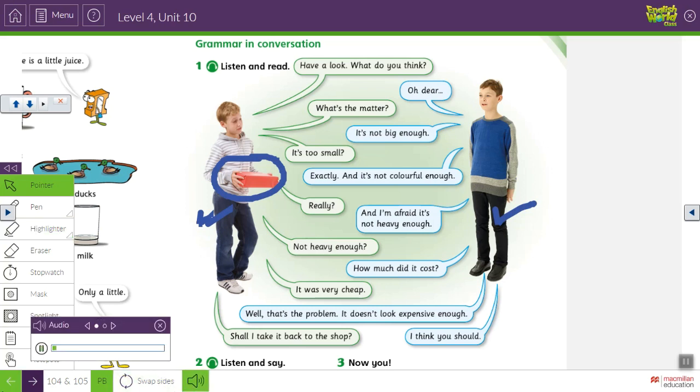Pupils Book, Unit 10, page 105. Activity 1. Listen and read.